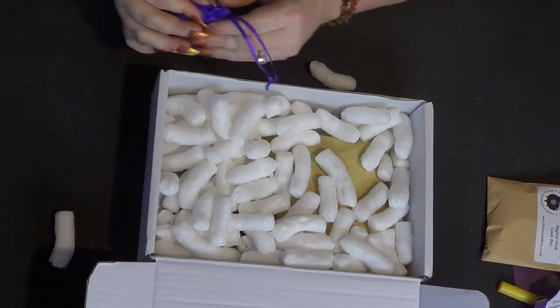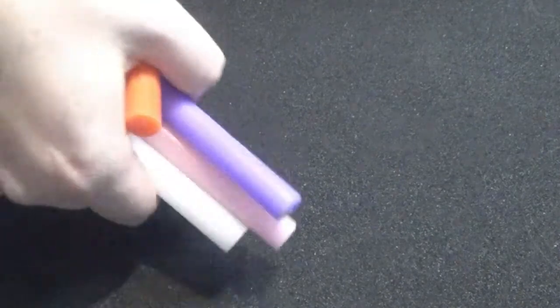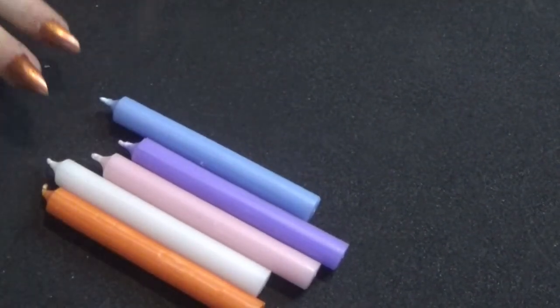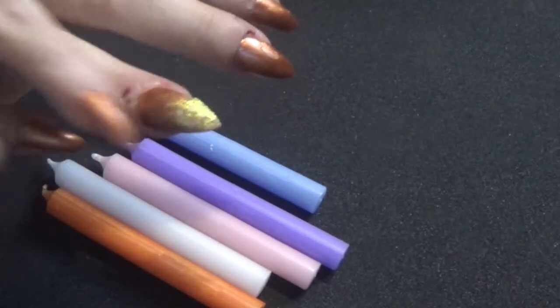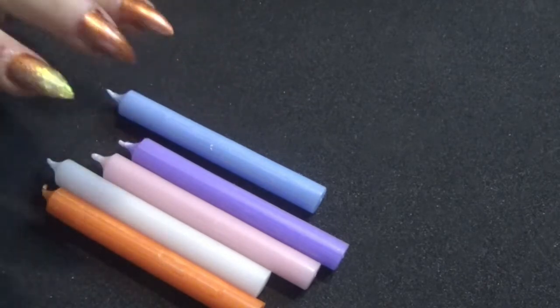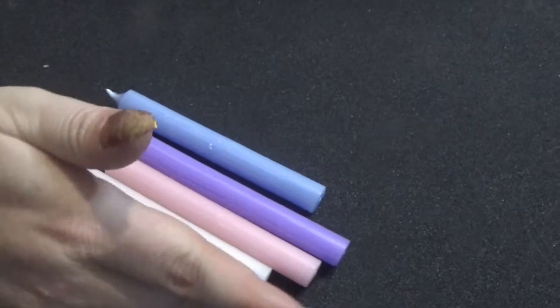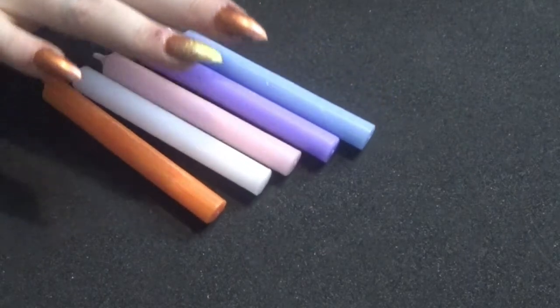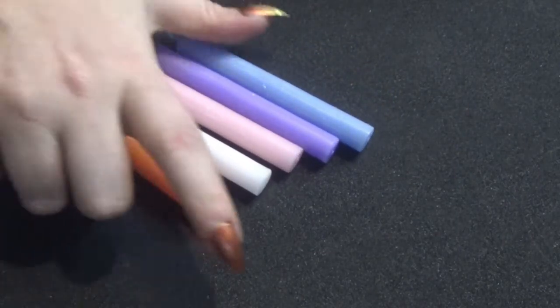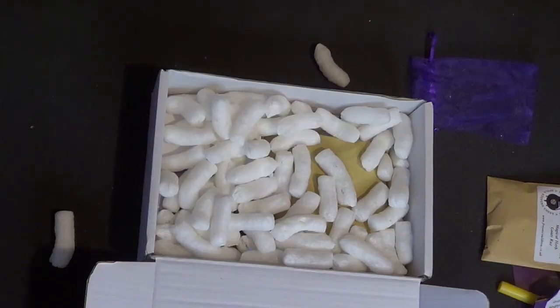Now we've got some lovely candles. Awesome. I'll put them with my other candles and use them with that. So these are very Ostara. I tried putting a little bit of yellow. This is my favourite colour of all time, it's like goldy orange, but I love oranges. These pastel colours are very Ostara. Ooh, where are they going? Very Ostara colours for spring, new beginnings.